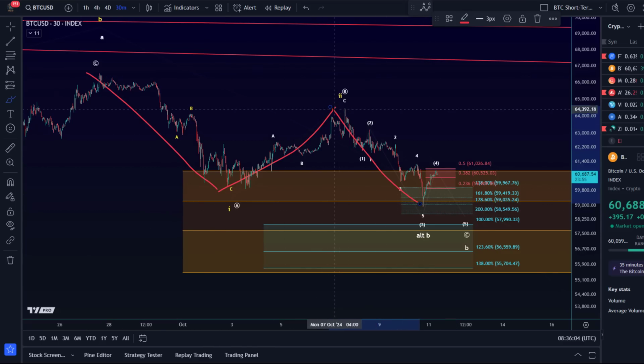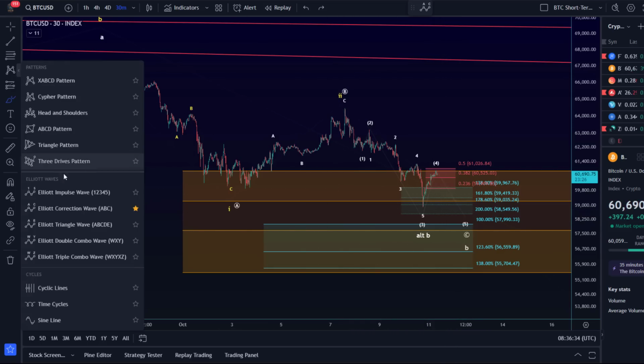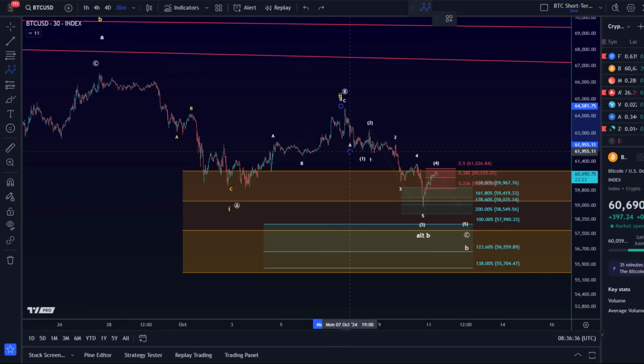Then we can say that this move down, which started on Monday, the 7th of October, was a completed move down, right? Only as a WXY. So if this is a Y wave, then the internals can be complete. But a WXY structure, which is a so-called 3-3-3 structure, where the last leg down was also just a 3-wave move, A, B, C, you can see that actually can easily be labeled as an A, B, C structure.